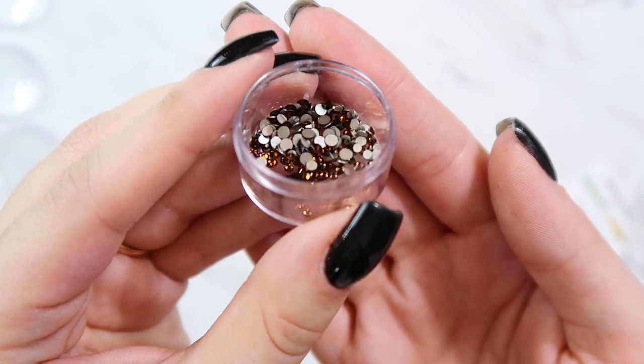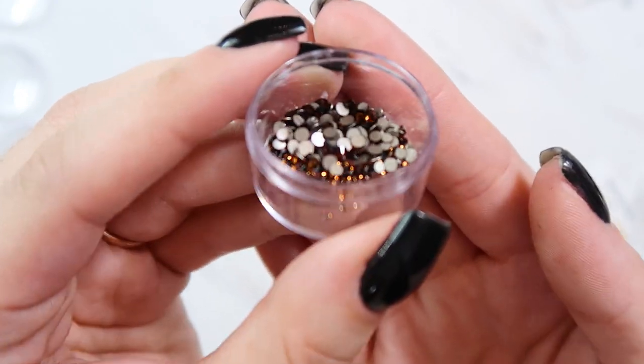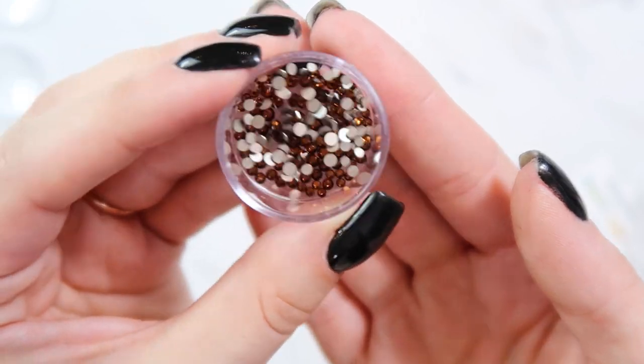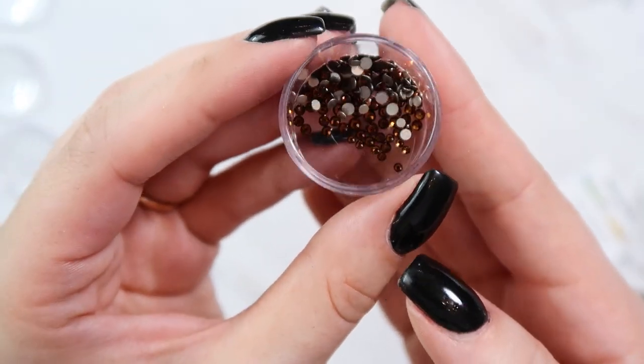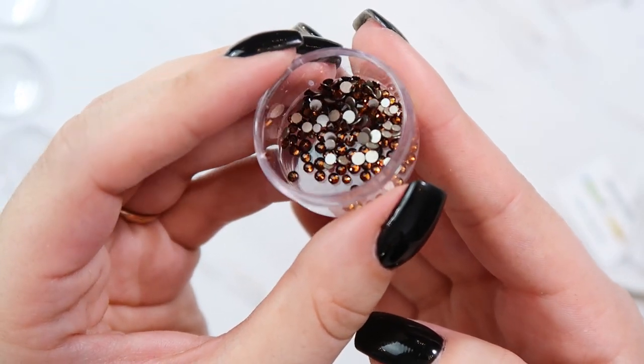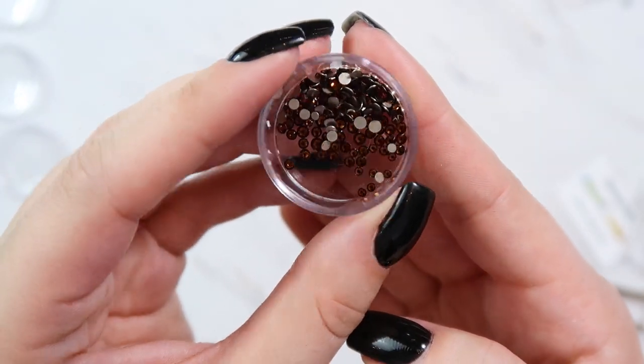This color is Smoked Topaz. It is going to be your brown crystal. I don't have any brown crystals. I don't think I've ever had a brown crystal, so I was excited to grab this one and fill in that gap of my collection.